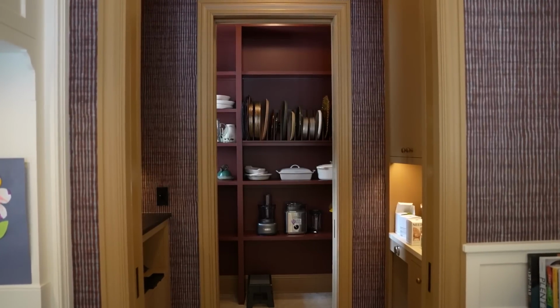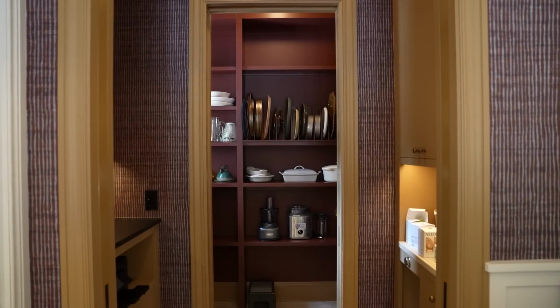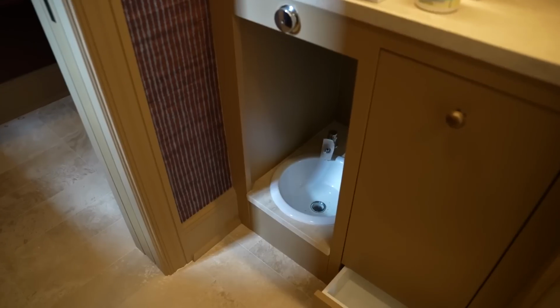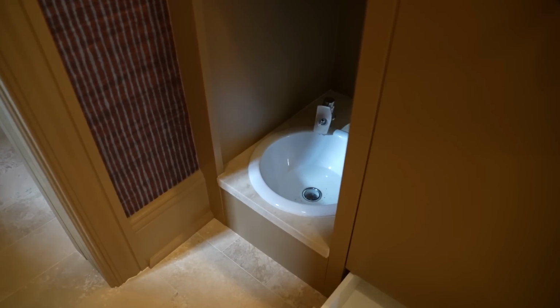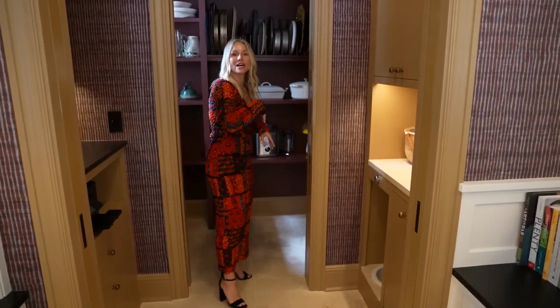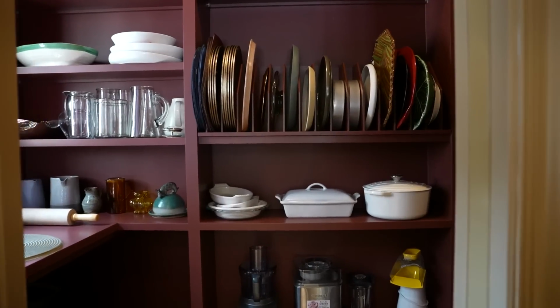Another extremely hardworking space is the butler pantry. There's quite a bit of working here too. We've got your printer copier. We've got a little dog station over here. There's a fillable dog water bowl down here, along with food storage. And then beyond is all of your pantry goods, your platters, your mobile appliances, things like that.